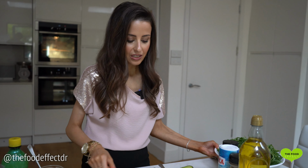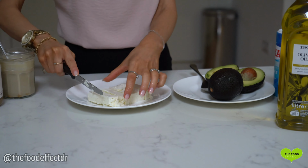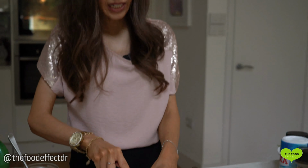With the feta cheese, you want to just chop it into cubes. And again, feta is rich in calcium, and so is the tahini. And I should have mentioned, I'm not sure if I did, tahini is actually higher in calcium than milk or dairy. It's one of the richest sources of calcium there are from sesame seeds. So if you're vegan or plant-based, tahini and sesame seeds are an amazing source of calcium if you don't eat dairy.